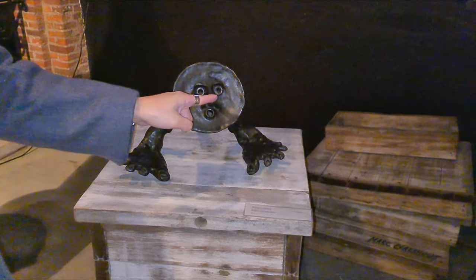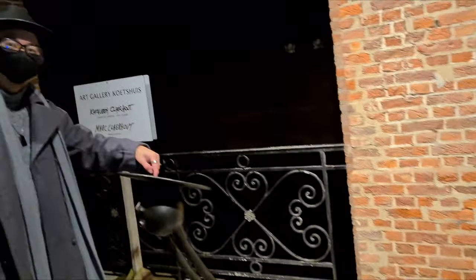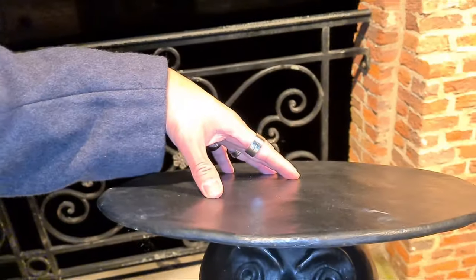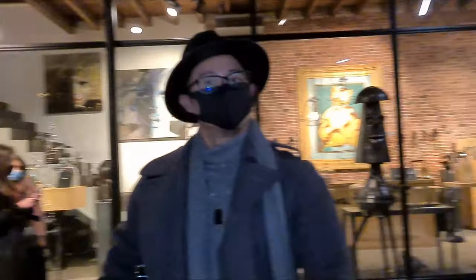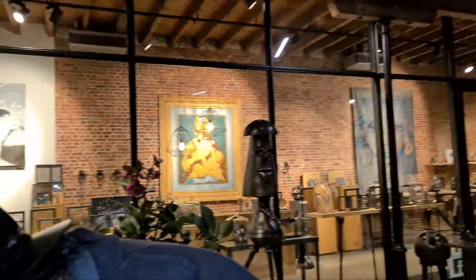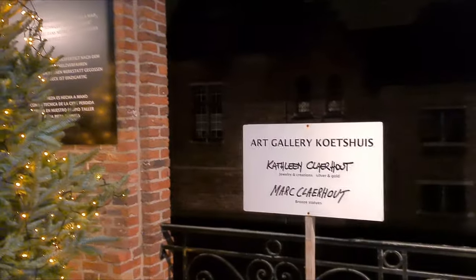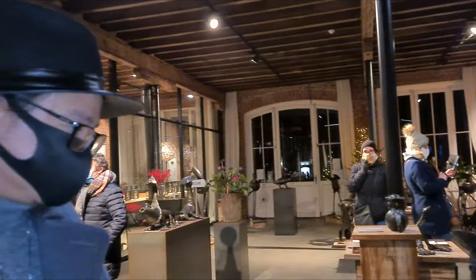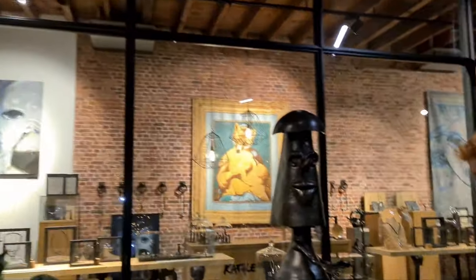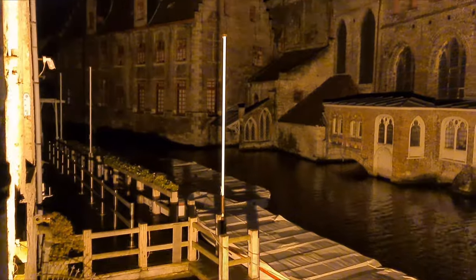What's that? Pinocchio. Looks like you, King. In this gallery, you will see the creative bronze sculptures and surreal funny creations of Mark Gladhout that will make you smile. Inside, you will also find the beautiful jewelry pieces of Kathleen Gladhout that can be a great souvenir from your visit to Bruges.